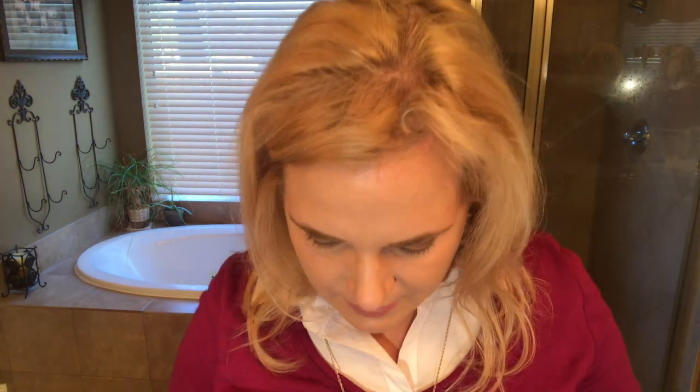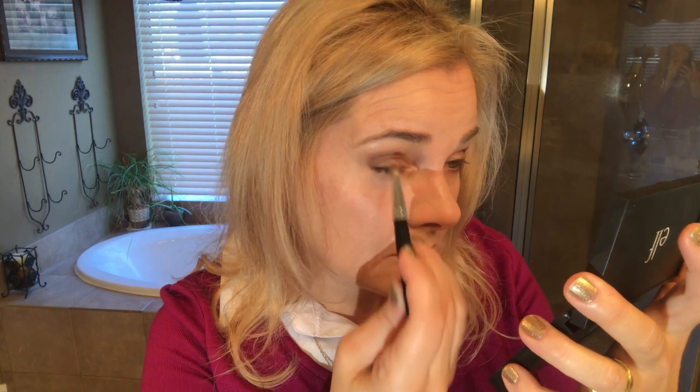So I think I'm gonna be brave here and try to use this highlight again, just to dab the inner corner of my eye and see if that's okay, or if that's too much. And I think I'm gonna go back in with the light eyeshadow shade, make sure there's nothing on my hand, and just kind of top that. Okay, so there's the eyes. Again, not sure what I think, but we'll wait till I get everything else done.